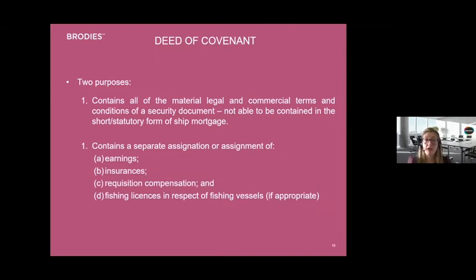Are there any prior ranking or priority mortgages which will affect the operation of the ship mortgage? On review of the transcript of registry from the UK Ship Register, if there are any prior ranking or priority mortgages showing against the vessel, these will require to be discharged prior to the lender taking security. And lastly, any issues shown on the transcript of registry.